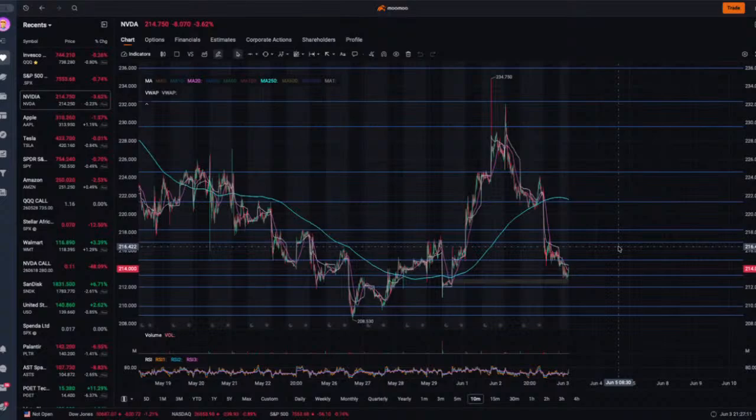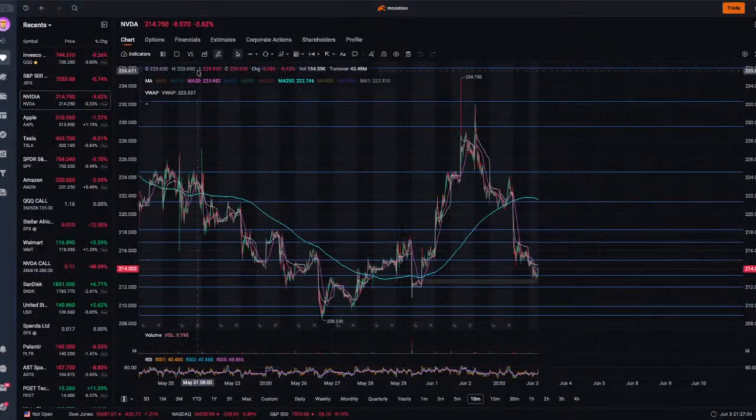NVIDIA, I really hate to call it, but it broke down and hit every single level down that I had called out. So if it continues the way it did today, it's hitting 210, and then it's going to 208. But if it breaks above 214.97, it's going to 218. NVIDIA is a nice little watch for tomorrow for a decent pop, possibly up or down. You've got to either 2 points down or 4 points up.